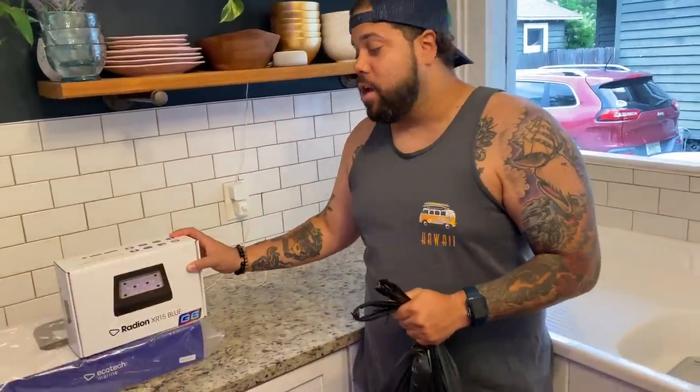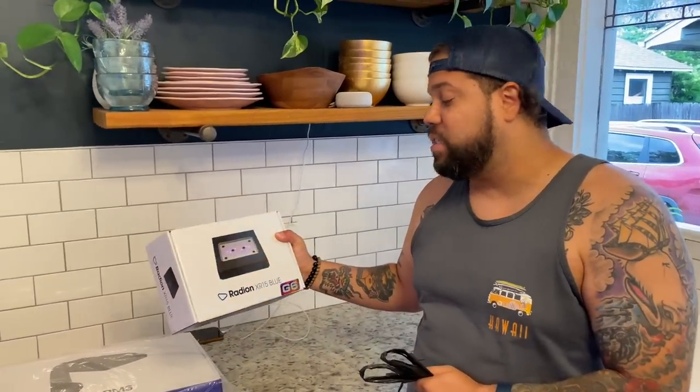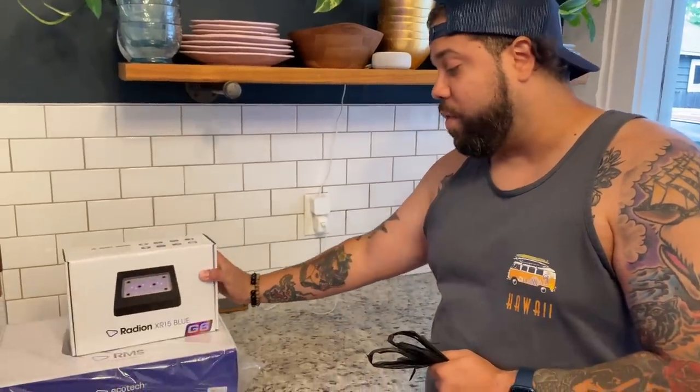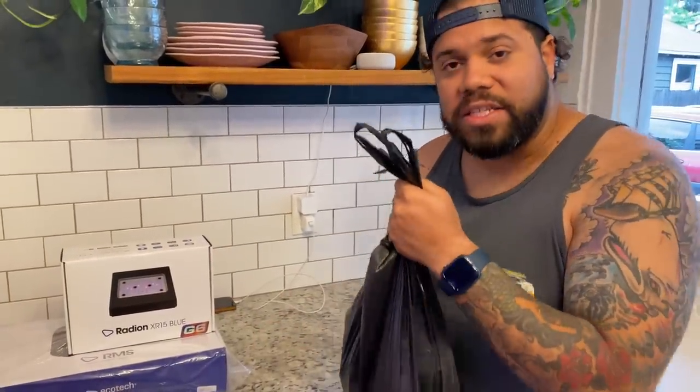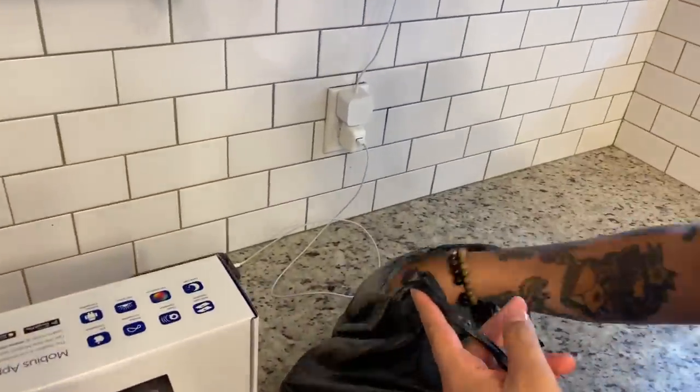Radion XR15 G6. So in the office in the Red Sea 350, I have two XR15s. Gen 5, love those lights. Honestly, I've never seen coloration like those. So I'm excited to see this. I know that the major difference is the UV. So this is exciting. I also got the arm to go with it. But let's talk about these corals first, because we're gonna be doing all of this in this video.